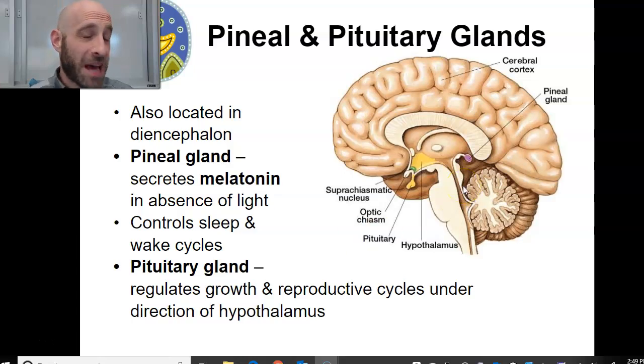So just to finish up, the diencephalon has a lot going on, right? The diencephalon is where we're going to have our amygdala, which is the emotional response. It's going to keep us safe in situations of danger. We also have the hippocampus, which is going to be responsible for forming those memories. So, for example, if we go into a room and we're attacked in there, we're going to remember not to go into that room again. That's the hippocampus and the amygdala working together.